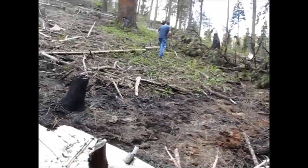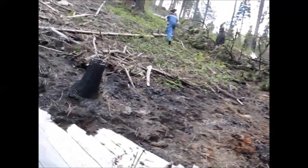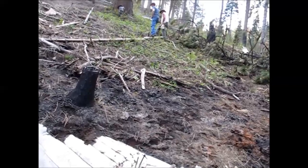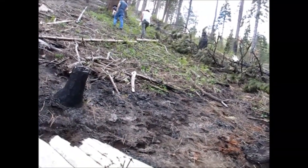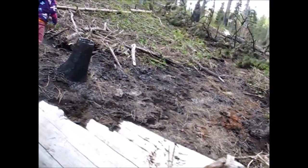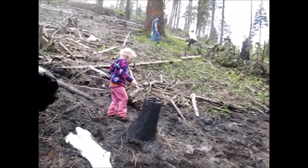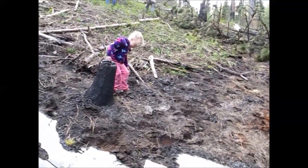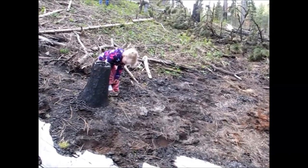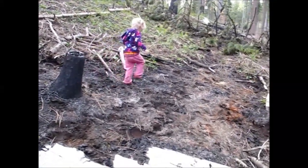This turns into quicksand. Oh, really? Yeah, and you just slide right down the mountain. So, always be cautious. Yeah, it did kind of sprinkle a little bit. Oh, her pants are going to be filthy. She's going to be filthy. Where are you going, sis? Are you throwing a fit, sissy? Let's go look over here, sis.